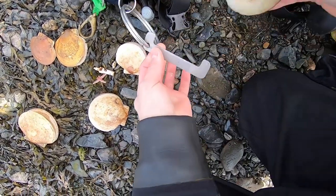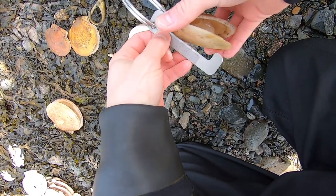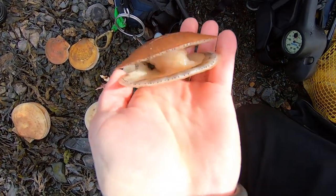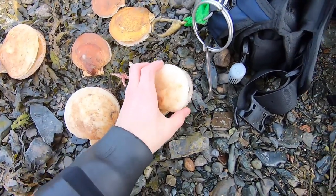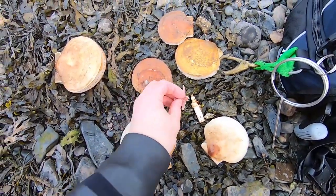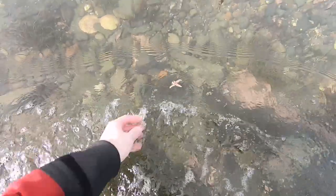Yeah, so I wanna show you how we use this tool real quick. So you take this, put it on the flat side, and that's at 3 inches. So that's legal. Pumping away there. So yeah, all those black dots, those are the eyes. So everything that I got was a legal size. I already double checked them all. And yeah, I'm gonna go put this one back and we're gonna go in for our second dive. There we go, I'll put him back. He can go back with his little sea star friends.